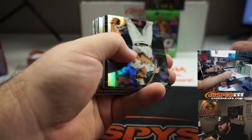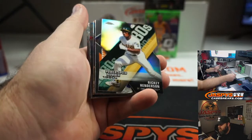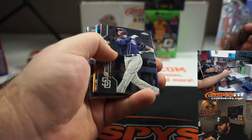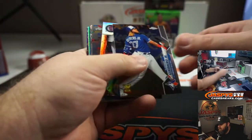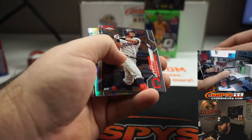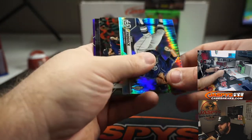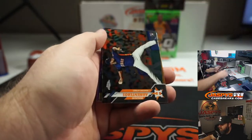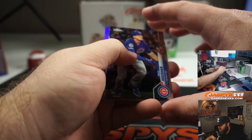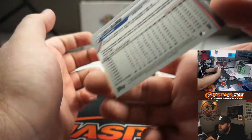Aaron Nola, Trey Mancini refractor, Domingo Leyba base, Lourdes Gurriel, Hunter Dozier, Rickey Henderson die cut refractor, Noah Syndergaard, Manny Machado, Vlad Guerrero Jr., Eddie Rosario refractor, Ronald Guzman, Jose Ramirez, and Alex Young rookie, Chris Paddack prism, very nice. Rogelio Armenteros rookie, Nico Hoerner base rookie, and purple Corey Kluber, number to 299.